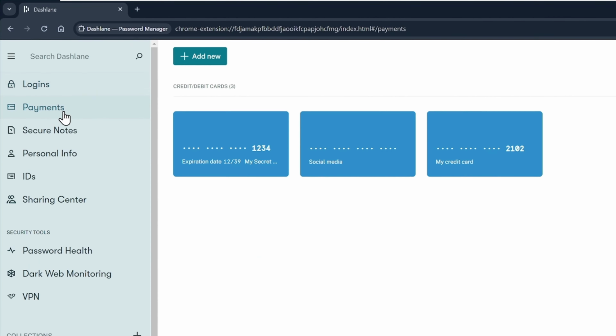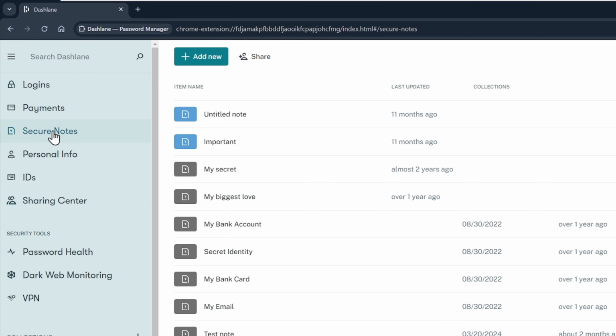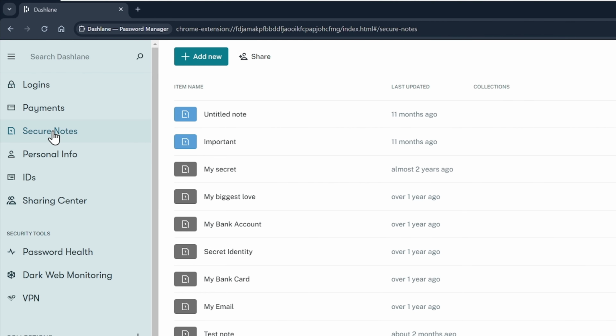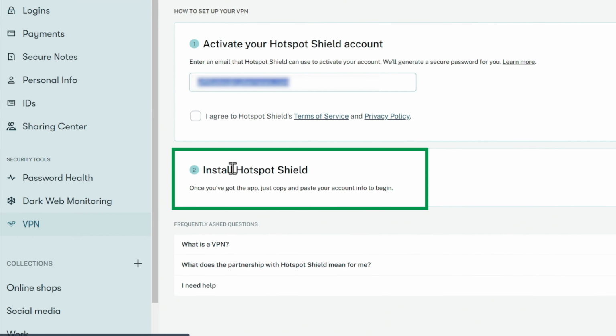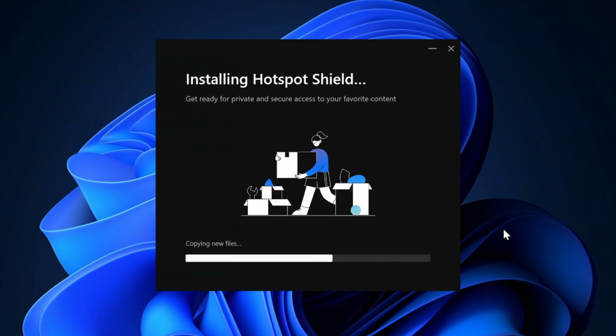If you want to add something else other than a new password, like a payment option or a secure note, you can find these options right here on the left-hand side menu. There is also a VPN feature. To get it, press on VPN on the left side and then click on Download right here. It'll download you a separate VPN app, which you can use with your Dashlane subscription.